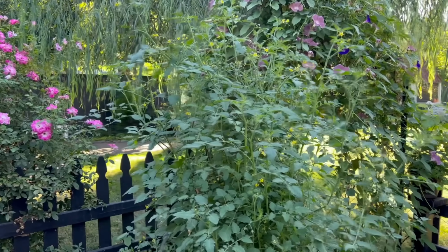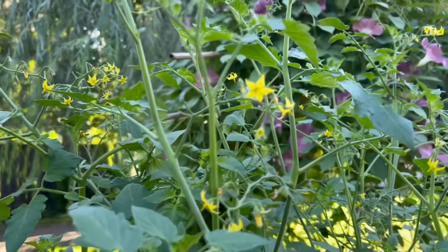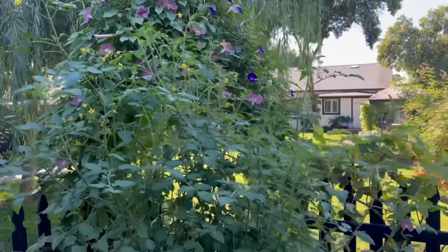Also, my tomatoes are looking really good right now. We're going to start off by showing you guys this cherry tomato. Look at all the blossoms on it. I am about to have so much more fruit off of this, so that is really exciting.